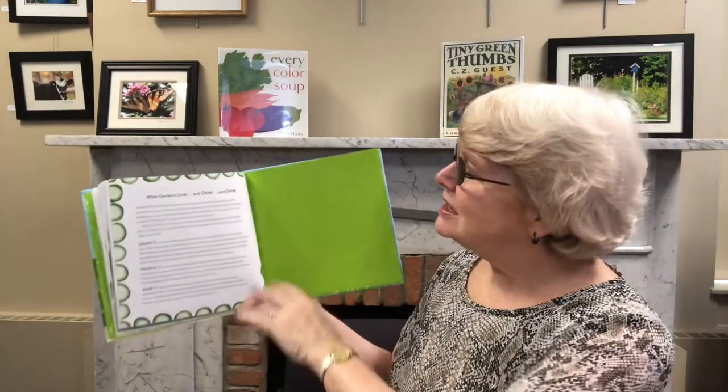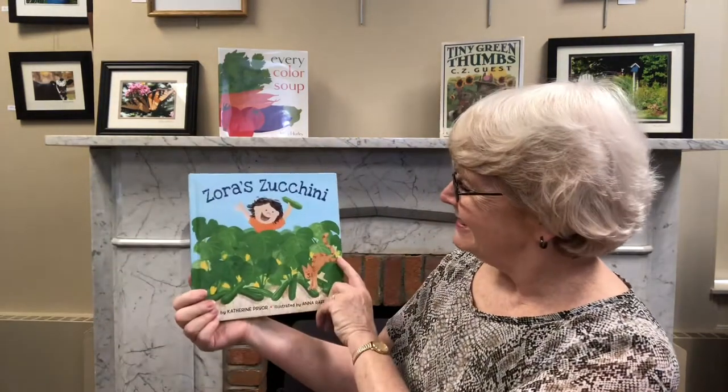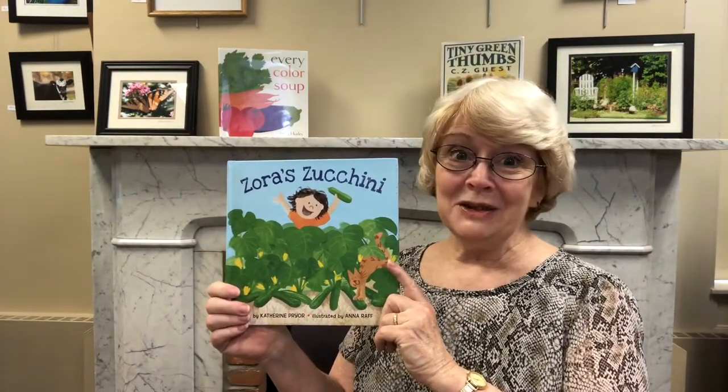And then at the back they talk about growing a garden, and if you get too many, what you can do about it. Do you ever get too many zucchini? I know sometimes our zucchini gets to be, instead of being about this big, they get to be about this big, and great big ones all around, so we have to make zucchini bread. And people are very happy to have that given to them.